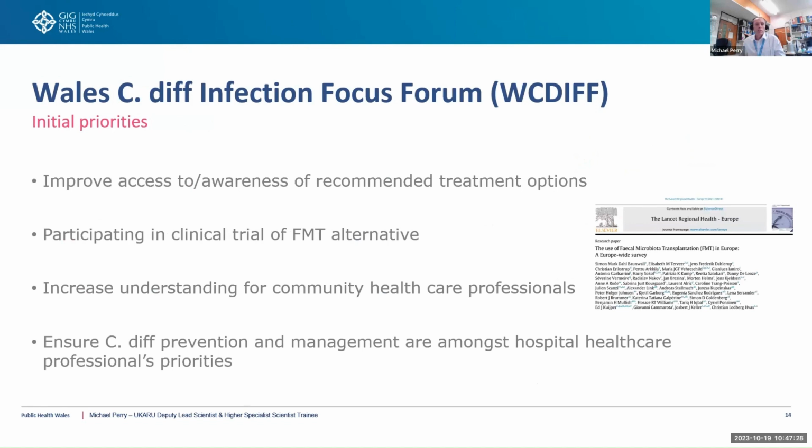So the initial priorities of the forum were to improve access to and awareness of recommended treatment options. As I said, the standard and older treatment options are fairly well known, although the older treatment options actually aren't recommended anymore because they're not as good as some of the newer treatment options. We now have an antibiotic that is a lot more specific for C. diff. So when you give someone that antibiotic, it generally acts mostly on C. diff rather than on the rest of the gut bugs. And so that helps patients to get better and not to have additional episodes.